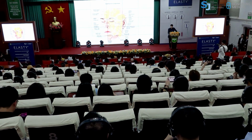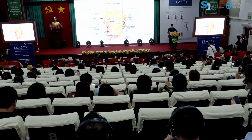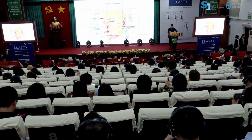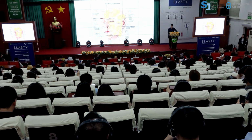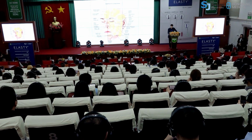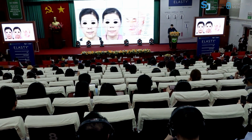As I already mentioned, all of the retaining ligaments divide the face into multiple sections. So, for natural anti-aging, we should make the boundary not noticeable. If we do some procedures without any consideration of retaining ligaments and separated sections, we would meet an unexpected case. Like this.